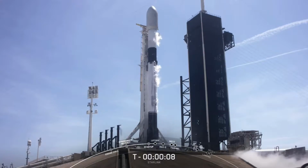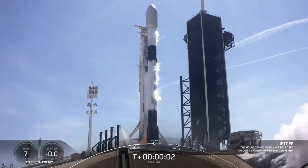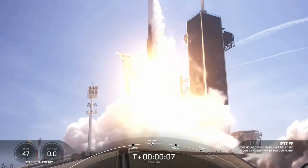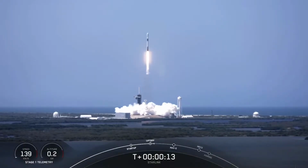10, 9, 8, 7, 6, 5, 4, 3, 2, 1, 0. Ignition. And liftoff. May the force be with us. Stage 1 chamber pressures are nominal. Vehicle is pitching downrange.